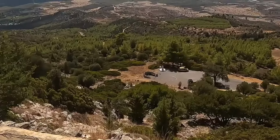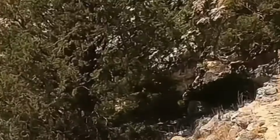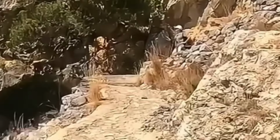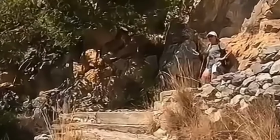Well, you can see the car park down there and the amazing views across the Mesaoria plain to Troodos. Look up to the path here and she's surely catching a bit of a break, and I'll come and join her for a couple of minutes. It's very warm, and it's well worth stopping every now and then in the shade and taking some water in.